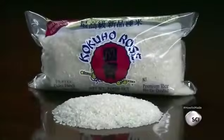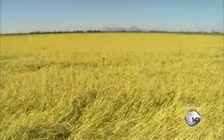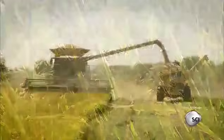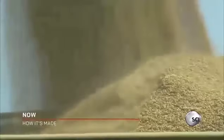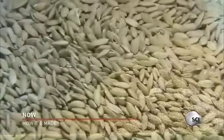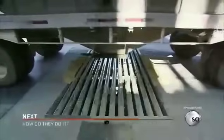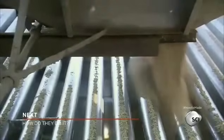These perfectly formed grains of rice are essentially the seeds of a crop that has been growing for about 150 days. Machinery strips it from the stalks and also suctions out some of the empty husks. Trucks transport the rice to storage sewers. The grates to these sewers also help to filter out some of the larger stalks and debris.